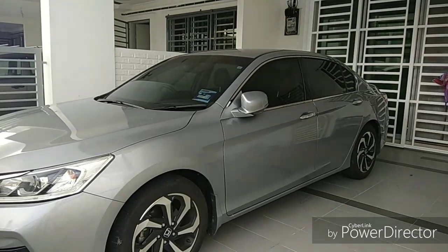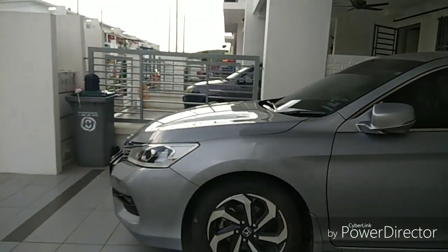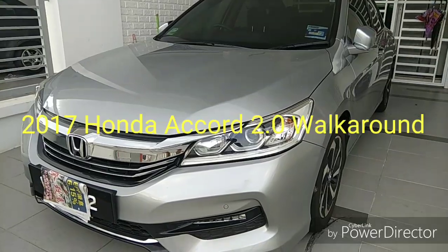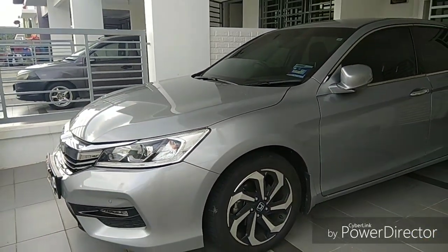So today let's start with the walk around videos, because I haven't done it for the past 2 weeks, I think. Today we've got a 9th generation Honda Accord 2-liter VTi-L. So this is the 9th generation version.